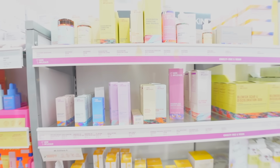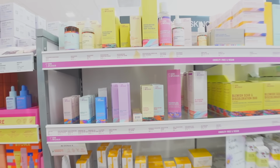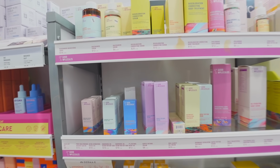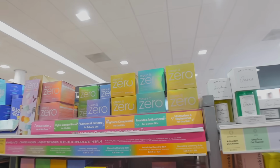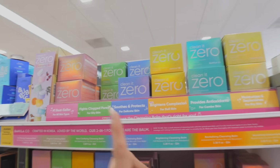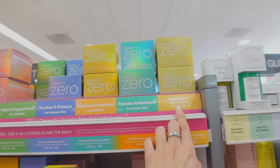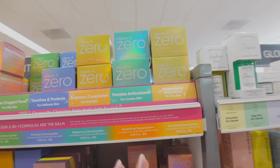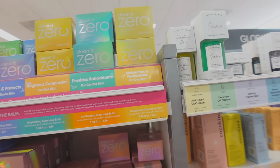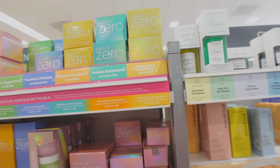And Good Molecules is another really great skincare brand that is also affordable. I do prefer Good Molecules over The Ordinary. I feel like it just works for my skin better. And from Clean It Zero, I have tried their original cleansing balm, but I did not know they had another cleansing balm that is moisturizing and replenishing for dry skin. I feel like this would be really nice, but it's also $24, and I think we might be pushing the budget a little bit again.